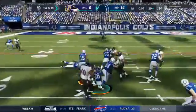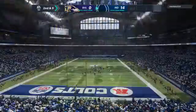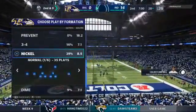First and 10, Taylor now. Calais Campbell on the stop. The ball carrier. 14-0 the score. This is the NFL on EA Sports. 14. Ravens, nothing.